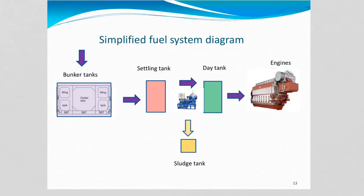Now, where does it go from there? Now we have bunkered, it's stored in the bunker tank in the ship, wing tank, or wherever it is. So what happens after that? It is sent to another tank, which is a settling tank.